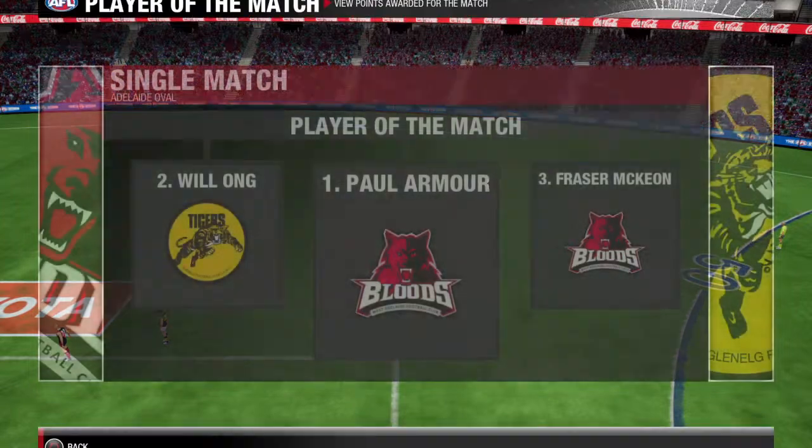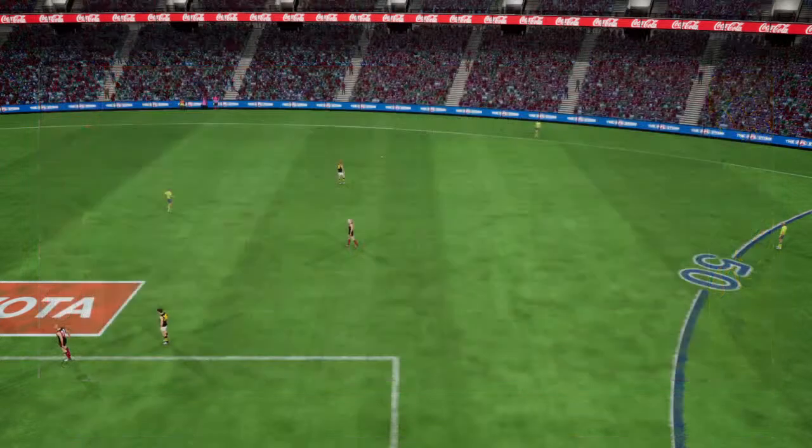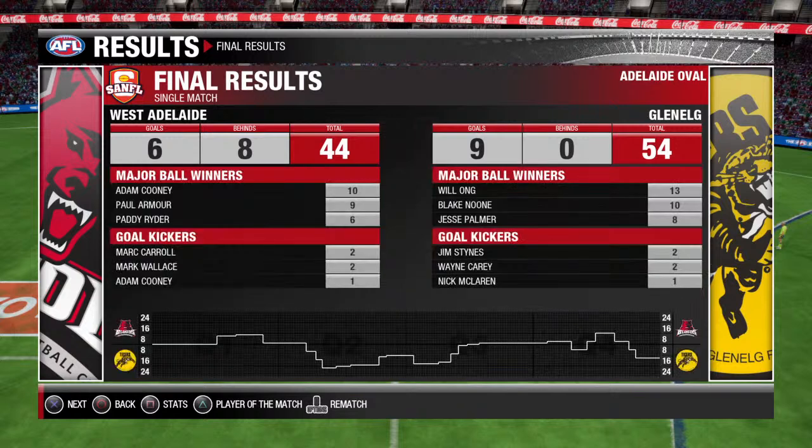We look at the player of the match. In 3rd place from West Adelaide, Fraser McKean, been targeted all day, played a good game. 2nd place from Glenelg, 13 disposals, Will Ong. In 1st place for West Adelaide, racking up 9 disposals and a goal, it's Paul Armour.